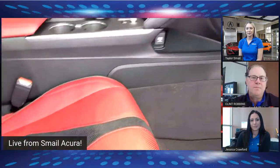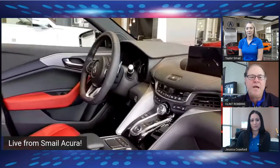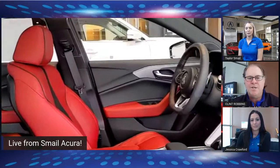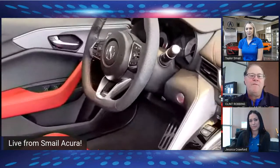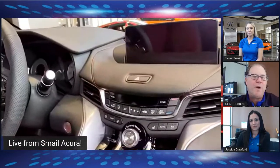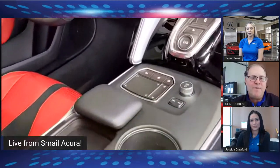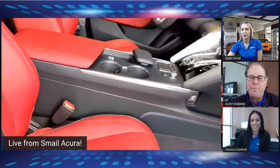But the Type S model that we haven't made since 2008, when that comes out, it's going to have a performance upgrade. That means that there's going to be an upgrade in the engine. So this four-cylinder is going to go to a V6 turbo. They're saying that it's going to be around 355 horsepower, around 355 pounds of torque. And that's going to be a car that a lot of people are going to be coming in and wanting. It's going to be very popular.